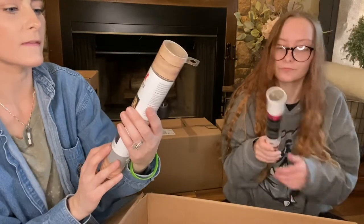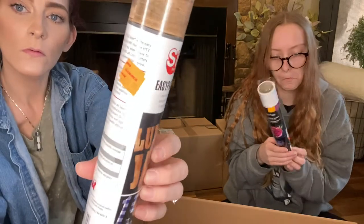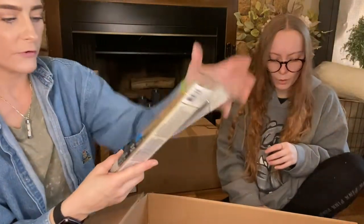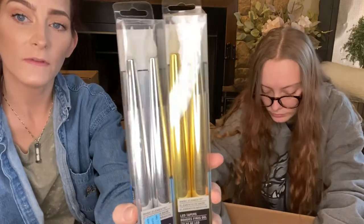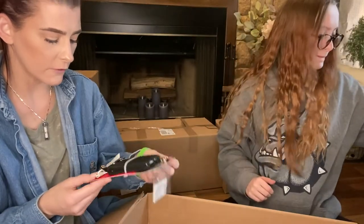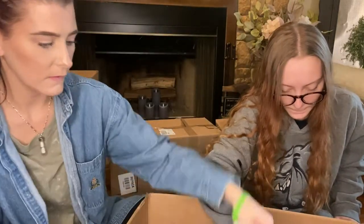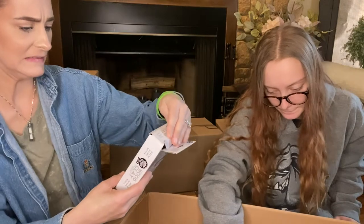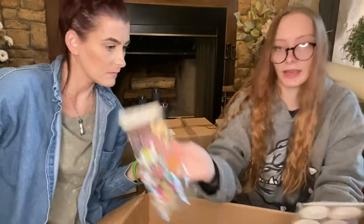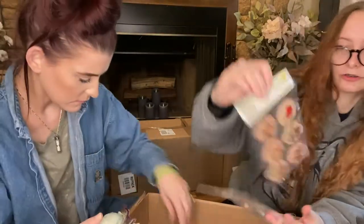We got some Scissor Easy patterns heat transfer vinyl. We've got some waterproof paper. Wow. Got some more of the tapered candles, LED tapers. Some more earrings. Oh, this is cool. Smartphone charger wallet. Oh, neat. Regular $14. And then we've got some wood clay. Looks weird. We got some camel stickers. And then some woodland creatures.